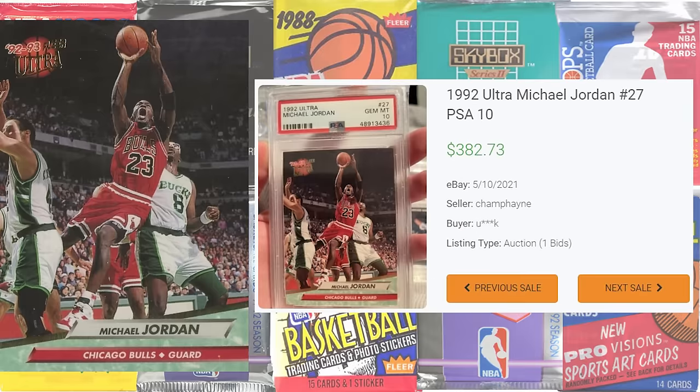$382.73. Graded close to 2,500 times by PSA, this Jordan is a pop of 635 in a PSA 10, compared to 935 in a PSA 9, and even 574 in a PSA 8.